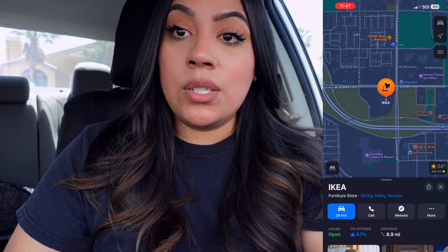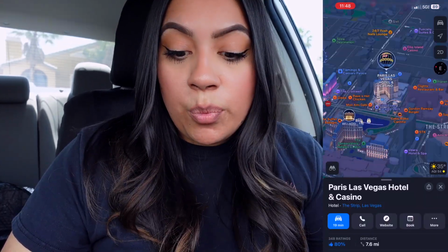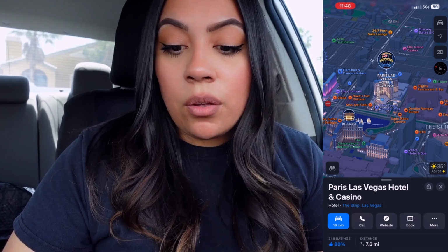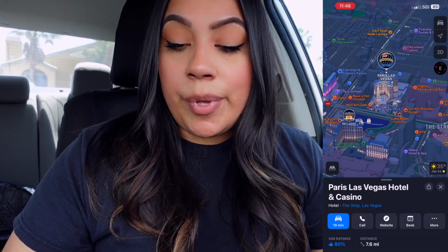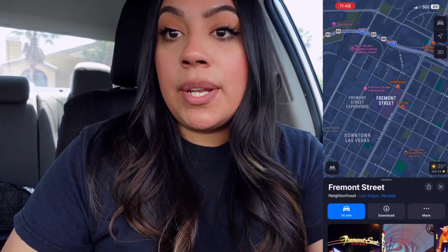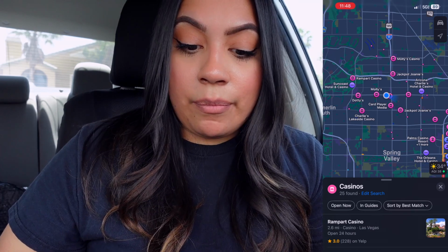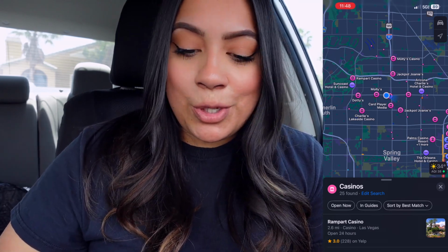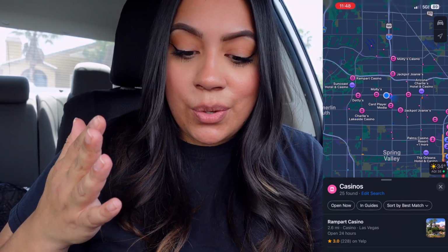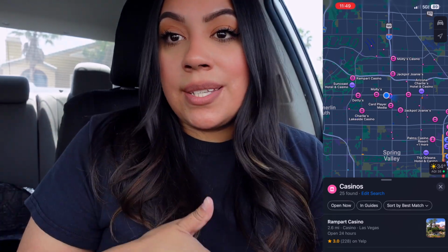IKEA is 20 minutes away. The airport is going to be 27 minutes away. The Strip, which is, I always choose Paris Hotel, but like the Strip is going to be about 19 minutes away. Fremont Street is going to be 14 minutes away. So I got a request to do casinos, and I'm guessing like any casinos, so that's what I'm doing. So you do have a few casinos close by to these apartments.